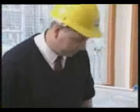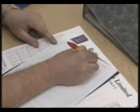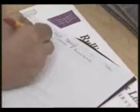If you don't know what you're doing, don't even think about trying hot work, because once you sign that bit of paper, you've accepted full responsibility for what you do. And that applies to everyone.